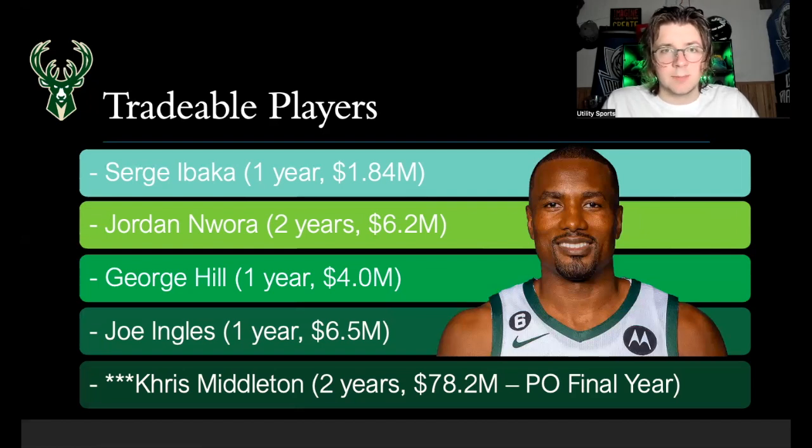Now, if something really important came up for them where they could maybe package the top 4 players on this list, Serge, Nwora, Hill, and Ingles, for a sizable upgrade around $18 to $20 million, I think that's the point where they'd consider it and look at that as a big time addition for their team. But I would just be kind of surprised if something like that ever materialized. I think Joe Ingles is pretty safe at this point.